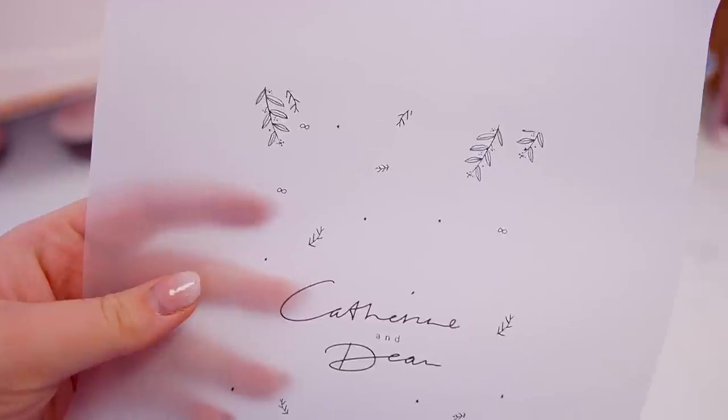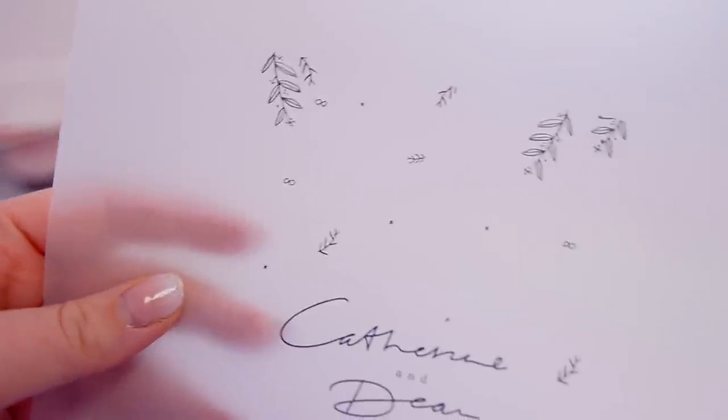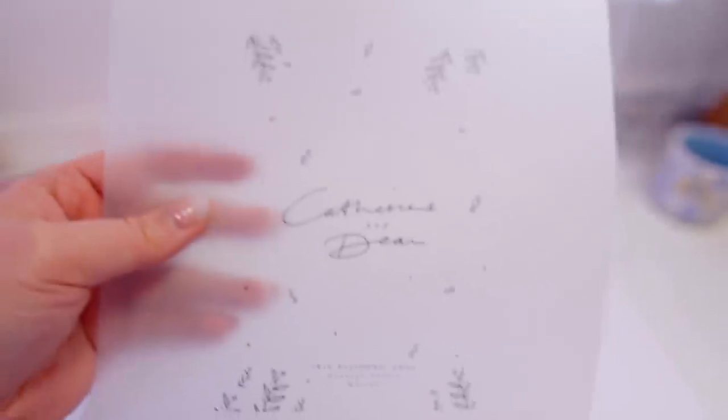Okay, so I've printed out my design on the tracing paper and added some more illustrations that I illustrated earlier, and I added my details. These are different details to my actual wedding day, just to keep that private, but yeah, this looks pretty cute. I'm gonna foil it.